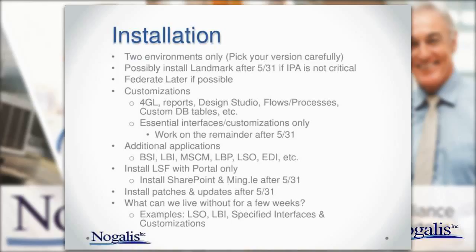So the installation. So this is kind of the big piece here. I would say your goal is to be live on Lawson, so you're supported by May 31st. So if that is the goal that you share, then maybe just use 2 environments for now. So if you have 5 or 6 environments typically that you're working with, really only 2 of those need to be live by May 31st, right? The rest you can work on after that deadline. So by 2, I mean your test environment and your production environment. Now, I understand organizations work differently. This is just a recommendation. It doesn't work for everybody, but that's something you may consider.